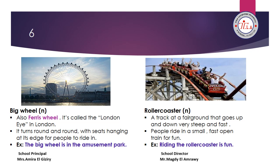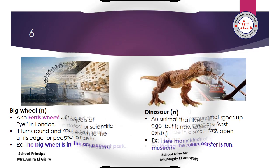The next word is roller coaster, and it's like the big wheel, we ride it. And we can find it in the amusement park or fun fair or fairground. All of these words have the same meaning. I'm talking about the same place, the place that we go to have fun. A track at a fairground that goes up and down, very steep and fast. People ride in a small, fast, open train for fun. For example, riding the roller coaster is fun.